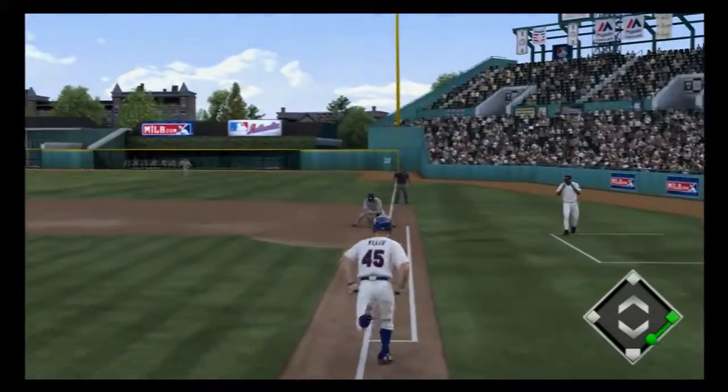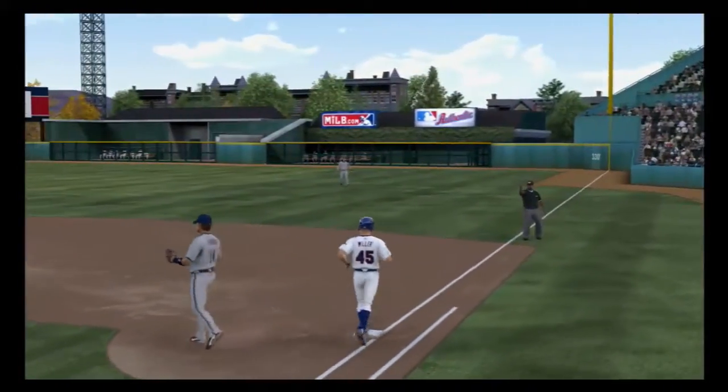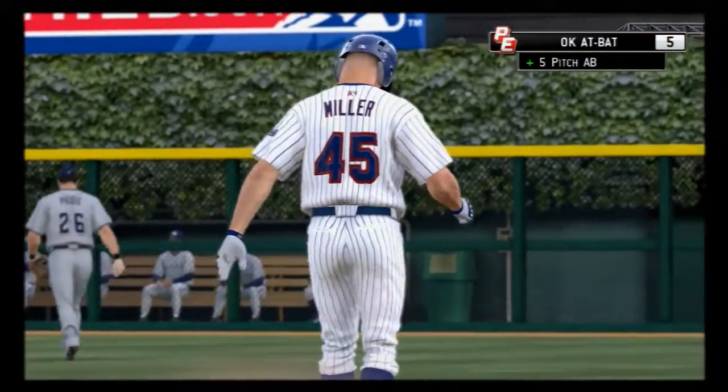Now a check swing, but he makes contact and hits it out in front of the plate. And he'll take it onto the bag himself. 2 gone now.